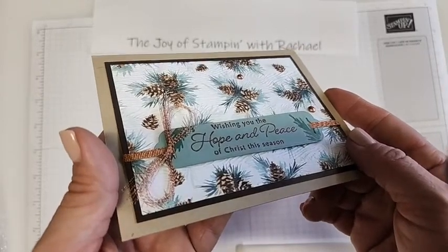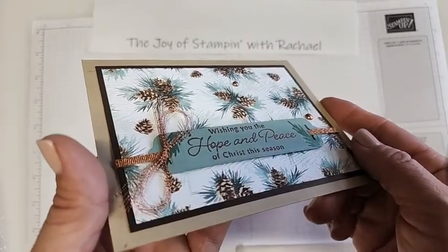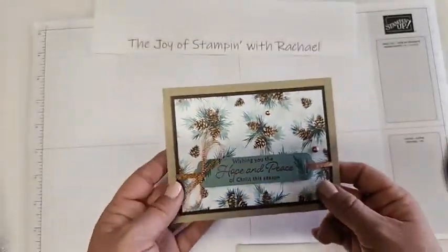Such a cool technique that's very, very easy to do. You just have to cut out paper, run it through the Stamp and Cut Emboss machine with the embossing folder, and there we have this beautiful, beautiful card.